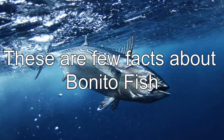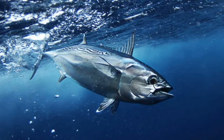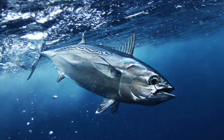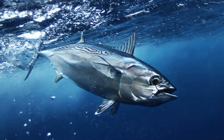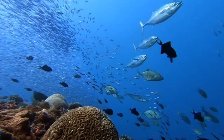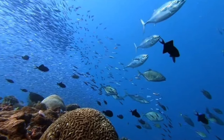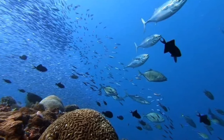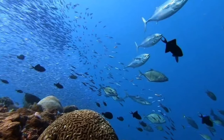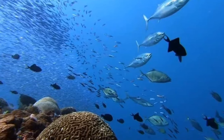Here are a few facts about Bonito fish. First one, what type of animal is a Bonito fish? Bonito fish is an aquatic animal, namely a fish. Sarda sarda is closely related to the tuna and mackerel family and preys on smaller fish like sardines, anchovies, and also other invertebrates. The Atlantic Bonito fish is more similar to the mackerel, while the Pacific Bonito fish is more similar to the tuna. The second one, what class of animal does a Bonito fish belong to?